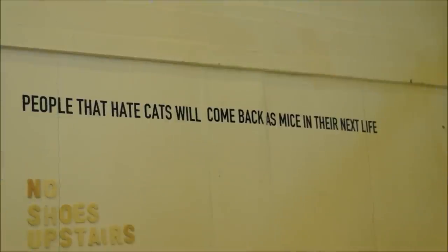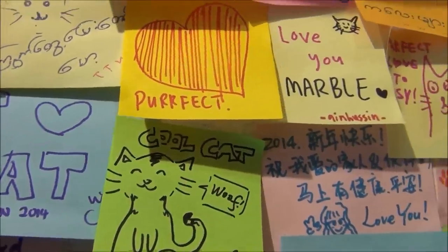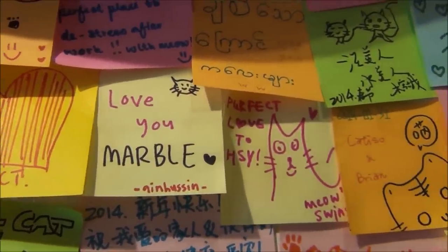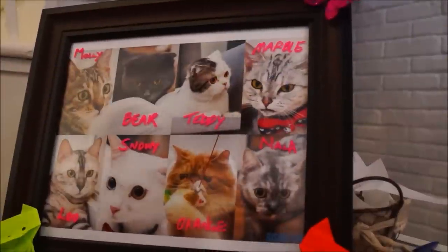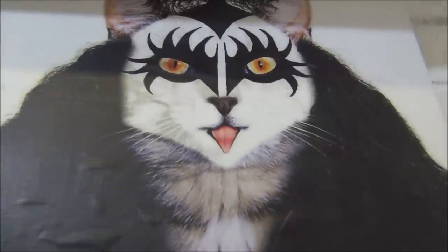Cat cafes seem like a novelty to most, but certainly not for us. Visiting Perfect Cat Cafe in Georgetown, Penang, Malaysia marked our third cat cafe outing in Asia. Previously, we had visited one in Seoul, South Korea, and another in Bangkok, Thailand.